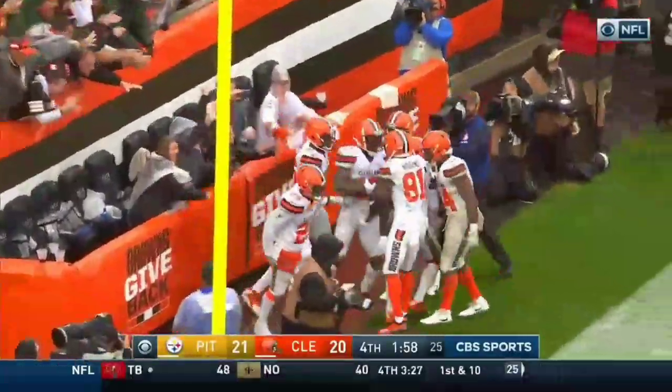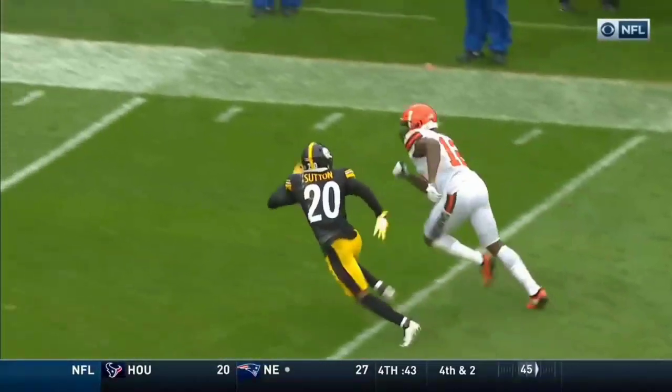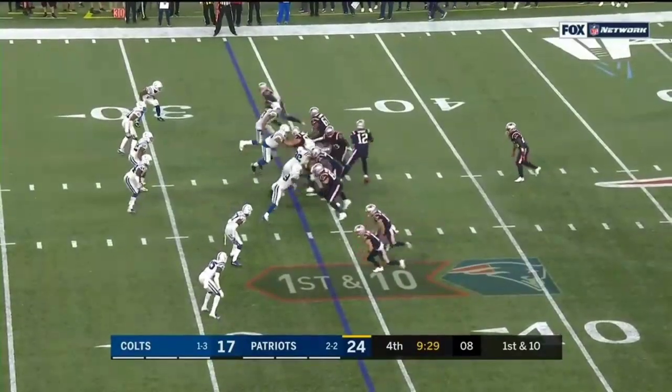I wasn't sure Gordon was going to be able to come up with this thing, but not only did he catch it, he gets his feet down. That's what you've got to find. You've got to find the mismatch at the critical time in the game. Great job by the Browns finding that mismatch. There, he's able to make the tackle.